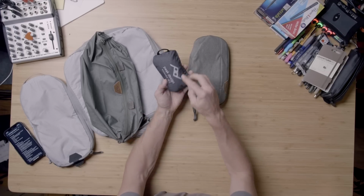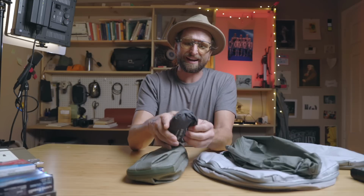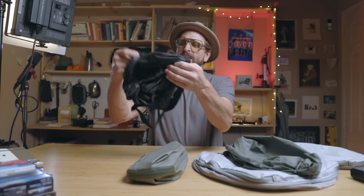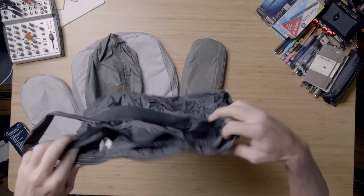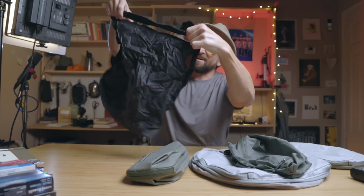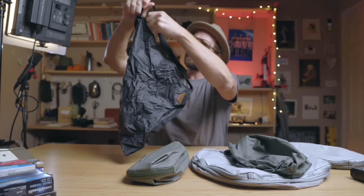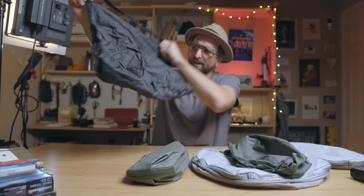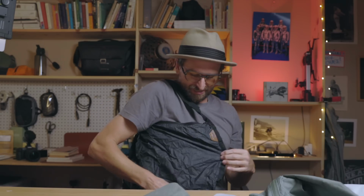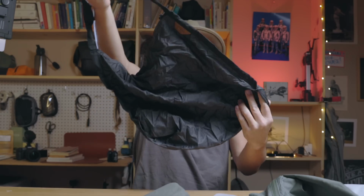And then the final thing is this packable tote bag. It curls up into nothing, right? And then you open it up and you've got a crinkly little tote bag with some padding on the handle and a zipper that goes across, okay? So, fashionable, I think, maybe, I don't know. What do you think of this? It's sort of like a dirty clothes bag to me.